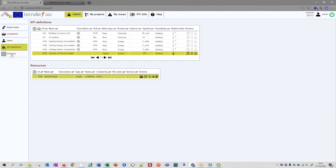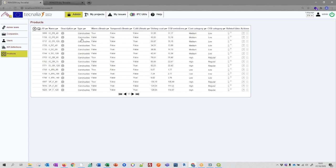We are also working on defining a list of products. These are the different renovation products defined in the project, but we have not yet implemented decision making based on this list. These are the categories defined: renovation products for constructive elements, for HVAC, and so on. The products are classified depending on the climate where they are applicable, the type of cost, CO2 emissions and so on. But at this moment we are not working much in this platform with the products.